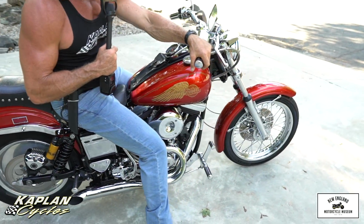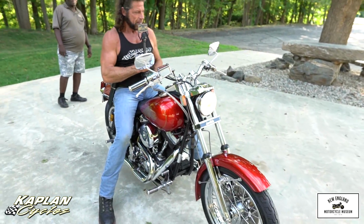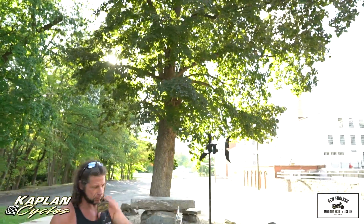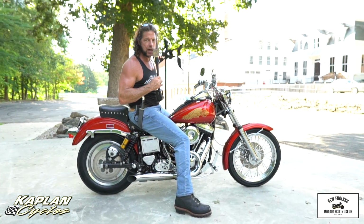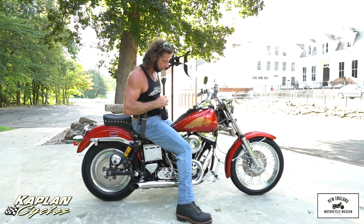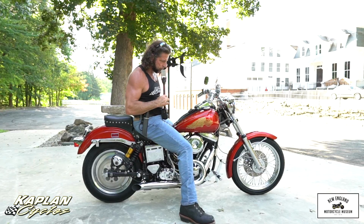It'll run off 93 octane pump gas. I've been running VP 110 in it just because I love the smell of it. If you have any questions about this bike, give us a call, 860-454-7024. It's been on display in the New England Motorcycle Museum. This was one of the showpieces on display on opening day, front and center, right in the showroom. So just a beauty. If you have any questions about her, give us a call.